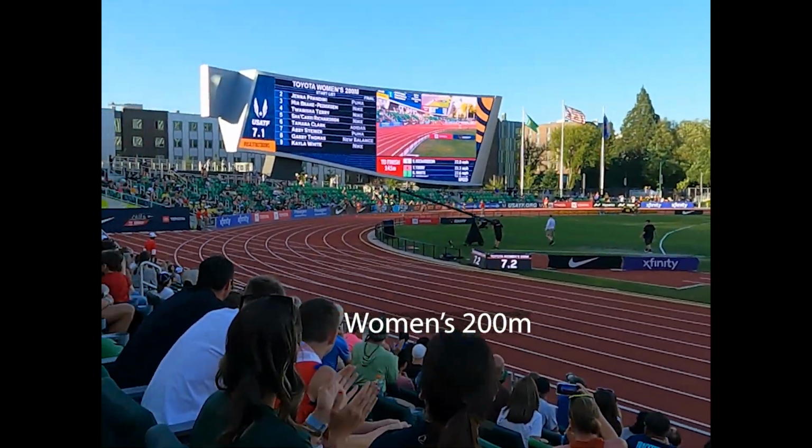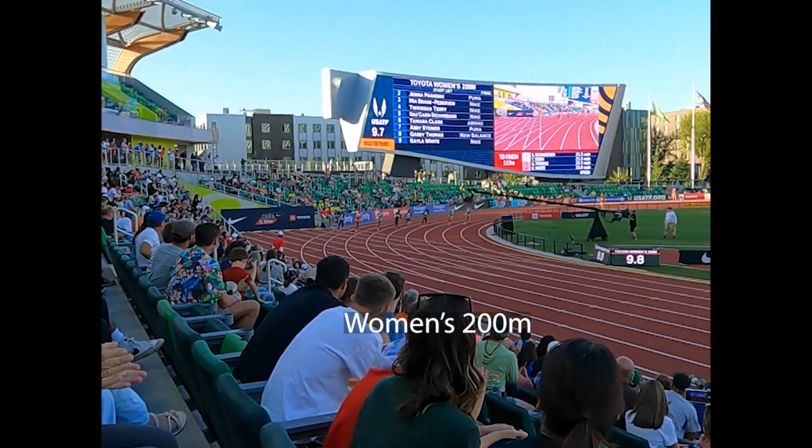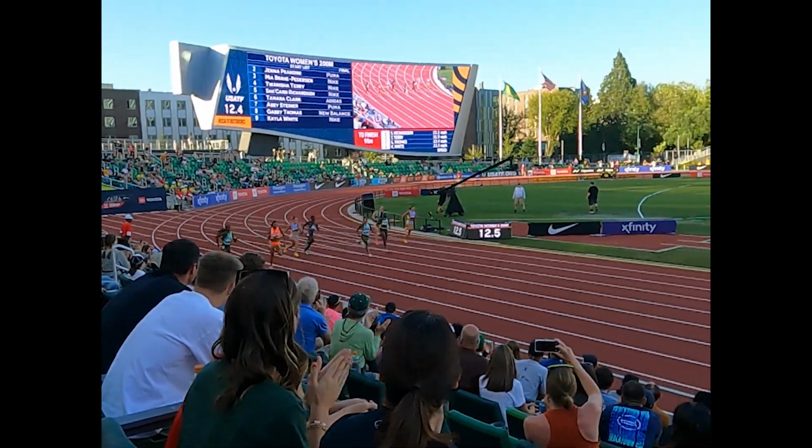Down in eight, as is Gavin Thomas in the neon orange kit. Shapiro Richardson in the orange stretch. Richardson.